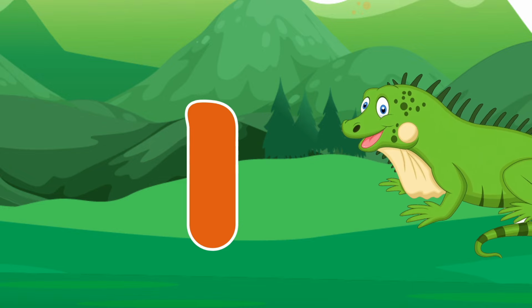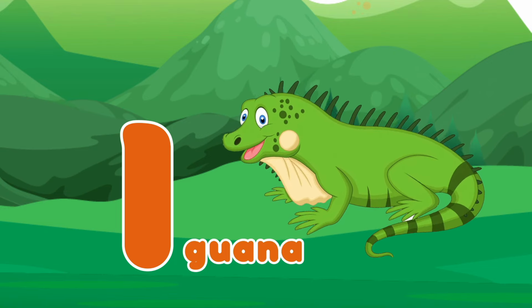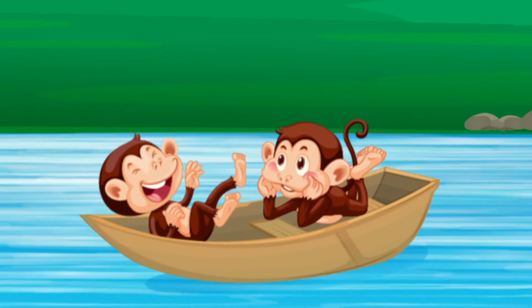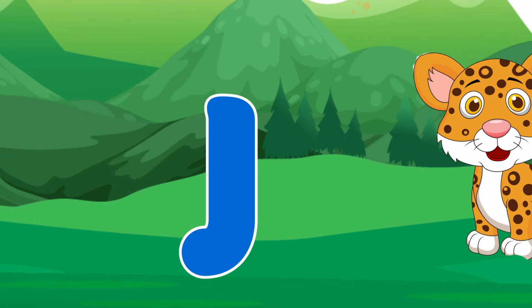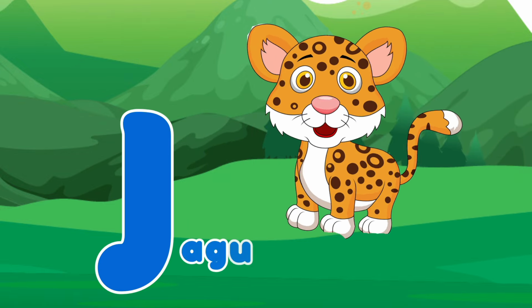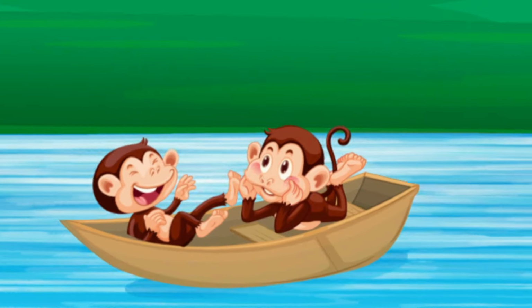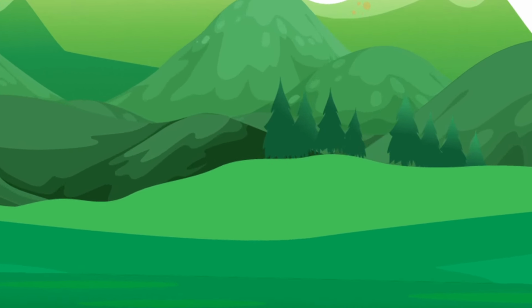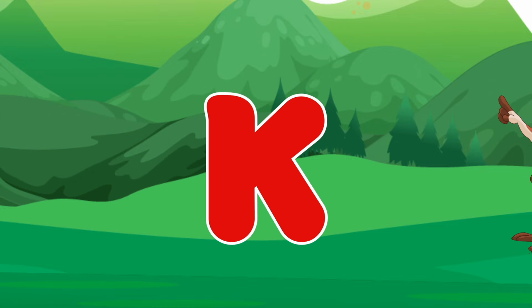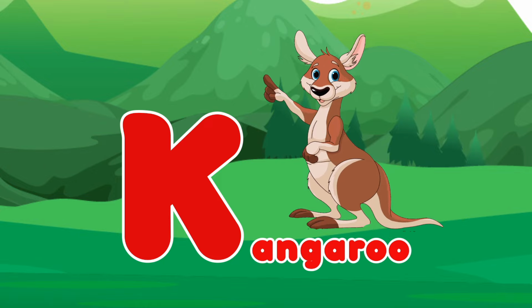I. Iguana. Green, long-tailed lizard. J. Jaguar. Big and strong cat that swims. K. Kangaroo. Jumps on hind legs, especially found in Australia.